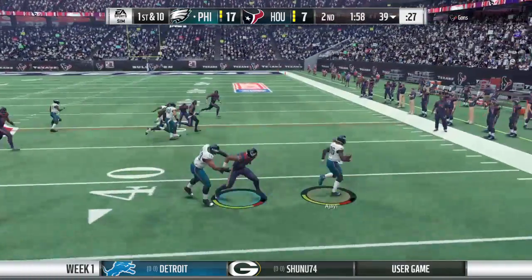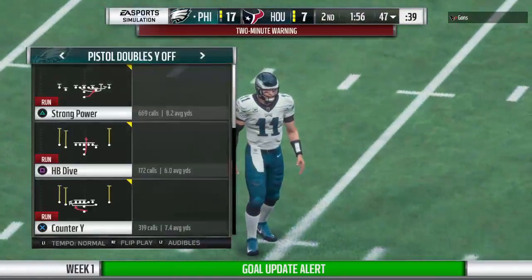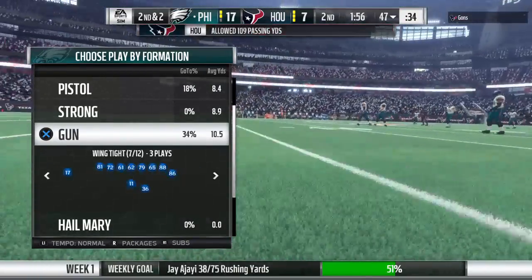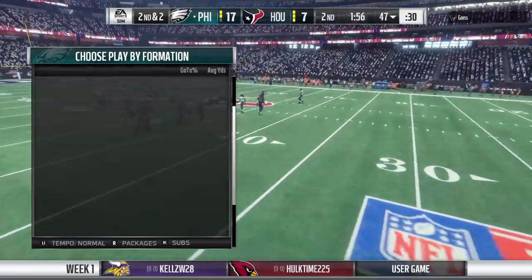Here's a handoff to Ajayi to begin the drive. And he's able to get this one out closer to midfield across the 45. So 1:56 to play in this first half. We're back to Houston after this timeout.